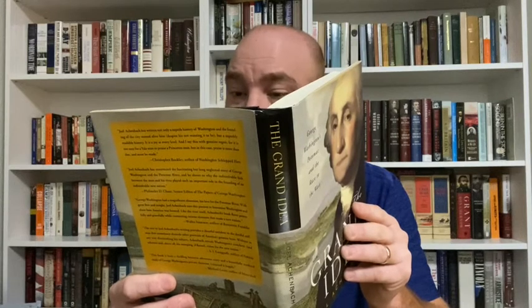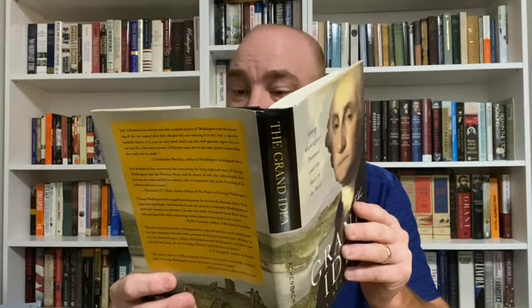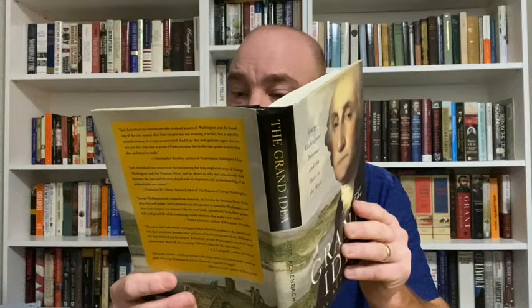Like such classics as Undaunted Courage and Founding Brothers, Achenbach's The Grand Idea is a large narrative of a great man and his grand plan that captures the uncertainties and conflicts of the new country, the passions of an ambitious people, and the seemingly endless beauty of the American landscape.